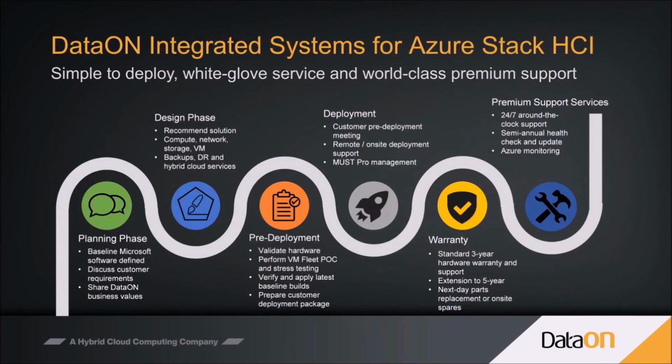Lastly, the ability to deliver that end-to-end experience for integrated system is what DataON will continue to innovate, meaning that we want to engage with the customer from the planning phase to the design phase to the pre-deployment phase, doing stress tests, helping the customer and really being right there with you to deploy the entire integrated system solution seamlessly. At the same time, for the next 3 to 5 years, we provide that premium level warranty and support to ensure your entire infrastructure is up to date. That is the level of integrated system premium service that we believe ensures our customers have the best solution in place.